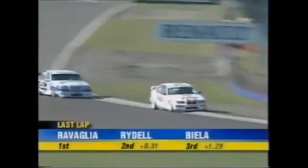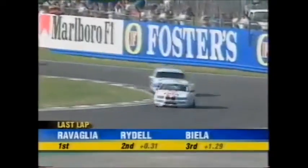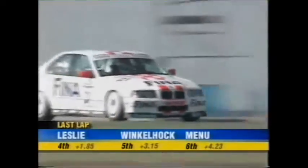This is Roberto Ravaglia, the race leader, still with Rickard Rydell right on his tail, then Bieler, then David Leslie, then Joe Winkelhock with Menu's Renault right behind. And it's on to the last lap. There are only a dozen corners left for Rickard Rydell from Sweden to pull the trump out, to actually get his way past Roberto Ravaglia.